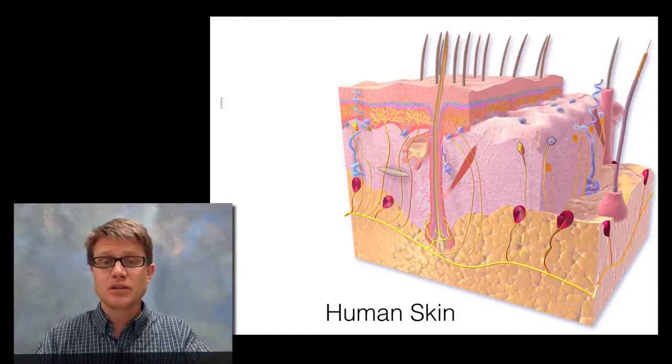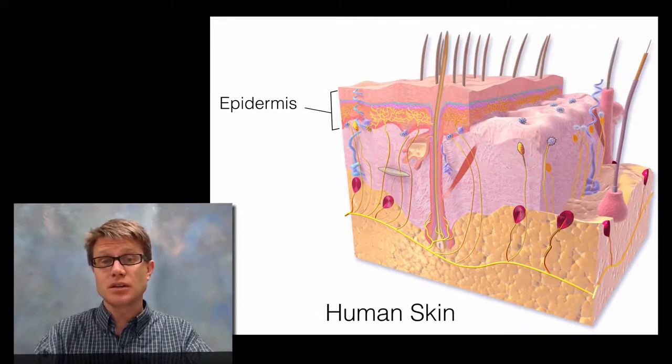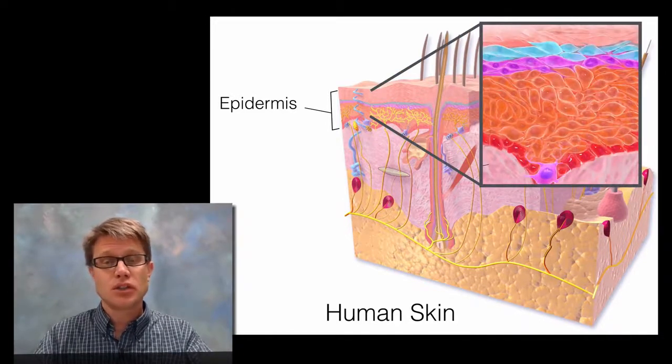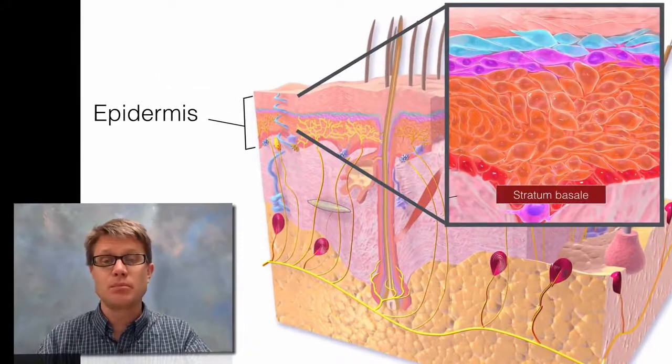The top layer of skin is called the epidermis. And if you get a tattoo, we have to make sure that we're putting that ink underneath the epidermis. If we didn't, it would just simply be lost over time. Now, the epidermis itself is made up of four individual stratum, which are going to be layers of cells. And if we start at the bottom, we have the stratum basale.